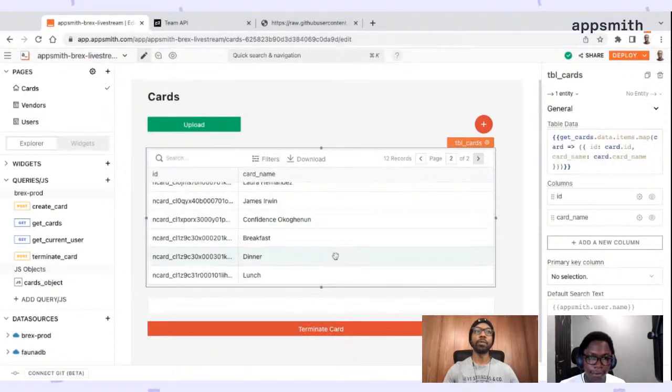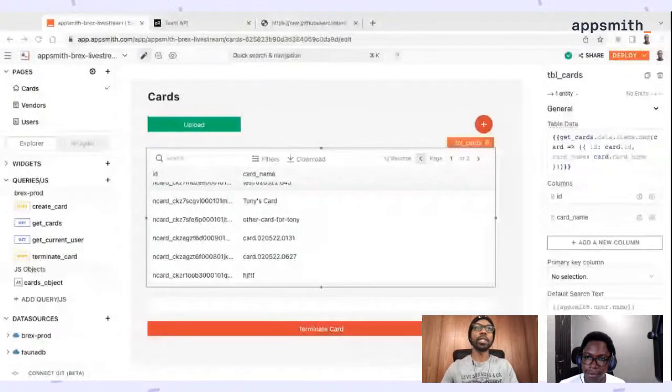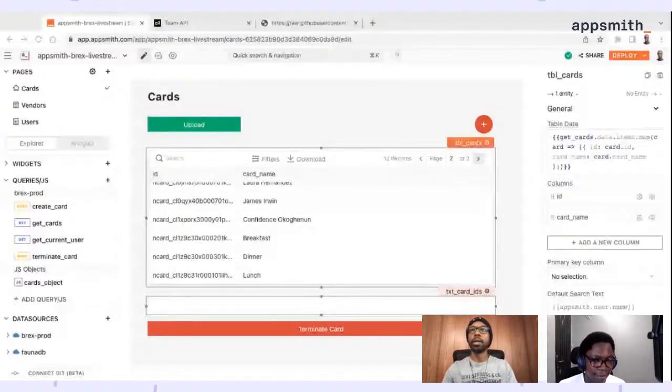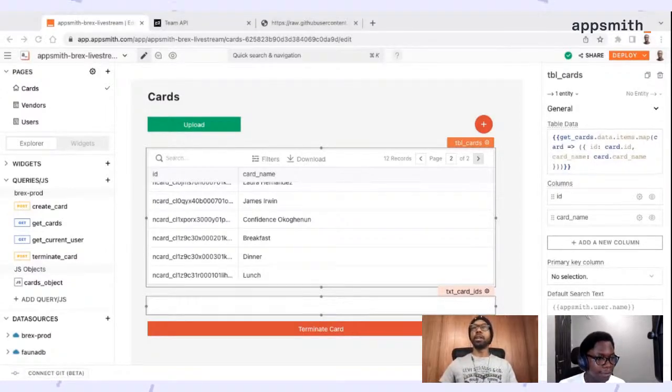Now we may have to go through a few pages, but oh yeah, we created breakfast, lunch, dinner last time. So let's see, I'm going to create another CSV file with a couple rows to see if we can create some more cards, and then we'll talk about terminating the cards, which will be very simple with the loop helper. So let's get cards. Yes. I'm gonna call these cards morning and afternoon.